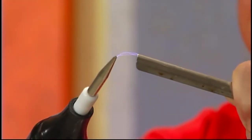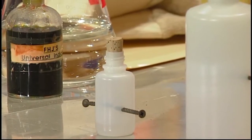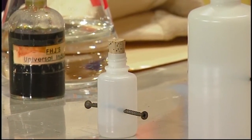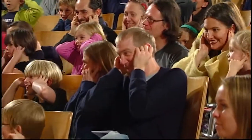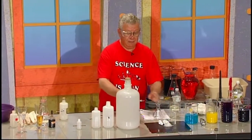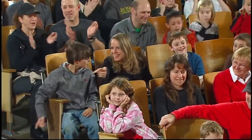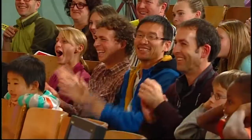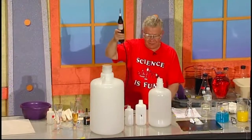Okay. All right. So what I'm going to do is touch one of the screws and see if I can make the spark jump across the gap that separates the two screws. We'll see what happens. You ready for this? Here we go. All right, there's one. There's two. Ready for the next one? 3. You ready for this? You sure you're ready? All right, here we go.